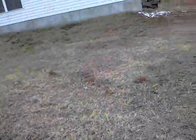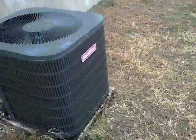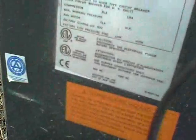And the neighbors have the exact same unit. I can't see it, but this whole subdivision has the exact same units. What does this have? R22? Duh, R22. I'm an idiot. Yes, it has R22. Does it? Oh yeah, R22. I'm an idiot. Thermostat wire, suction line, and liquid line.